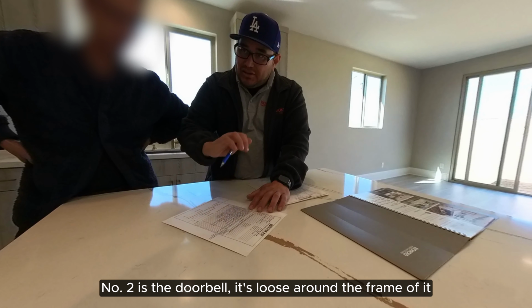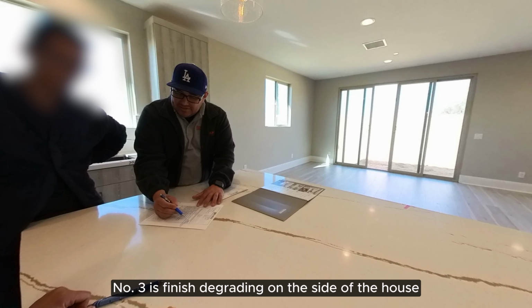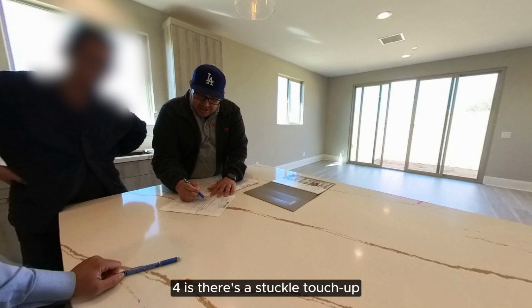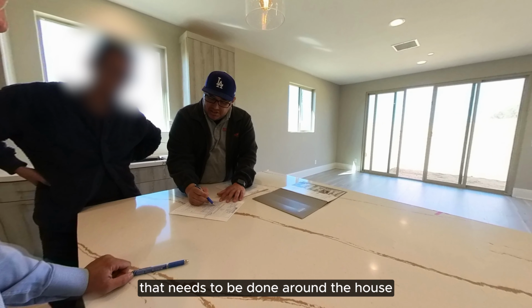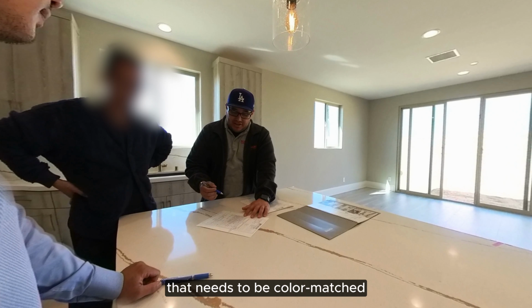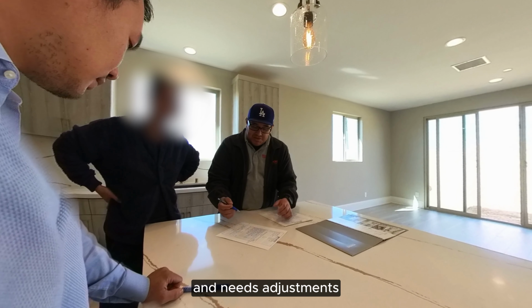Number two is the doorbell. It's loose around the frame of it. Number three is finish the grading on the side of the house and remove that stake from the backyard. Four is there's a stucco touch-up that needs to be done around the house, and some areas where concrete has splattered on the house need to be color matched. You call it fogging. And then the garage door is popping and needs adjustments.